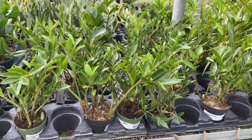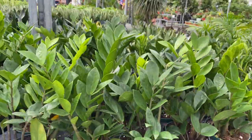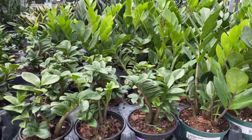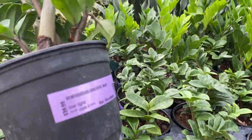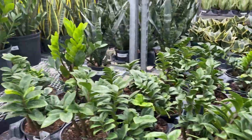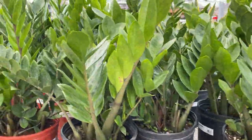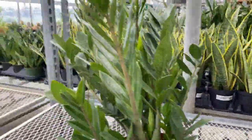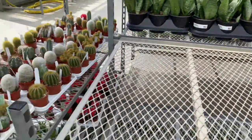$14.99 in 4-inch pots. And then $24.99 in 6-inch pots. They've got the ZZ Zenzi for $40. These ones are quite large. Some larger ZZs for $69. Those are in 10-inch pots. I might go to her office first and see.